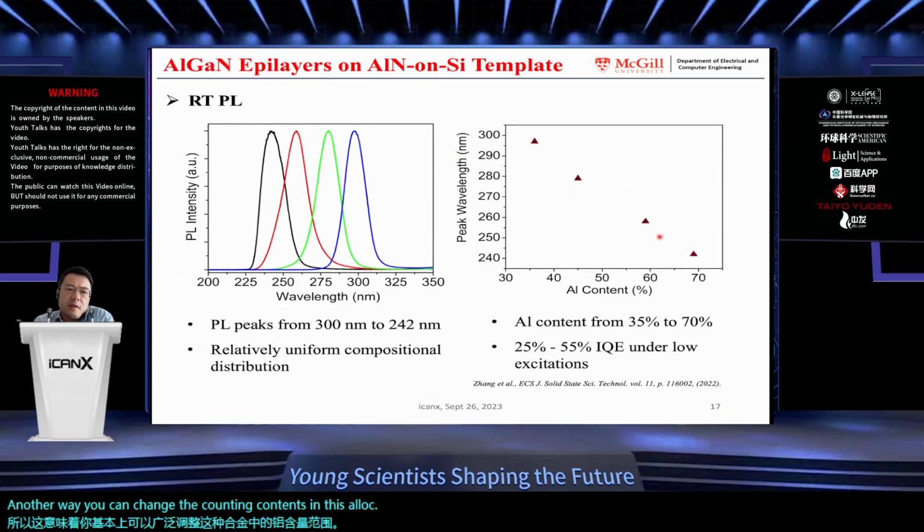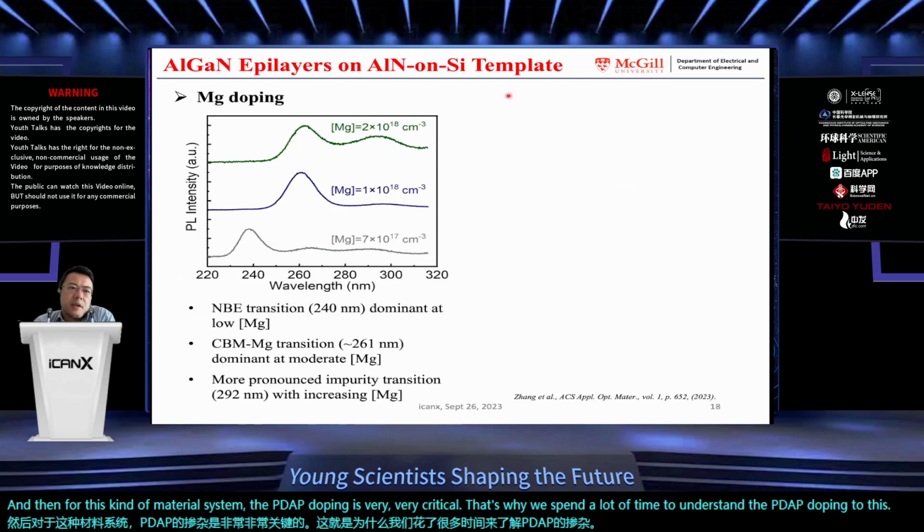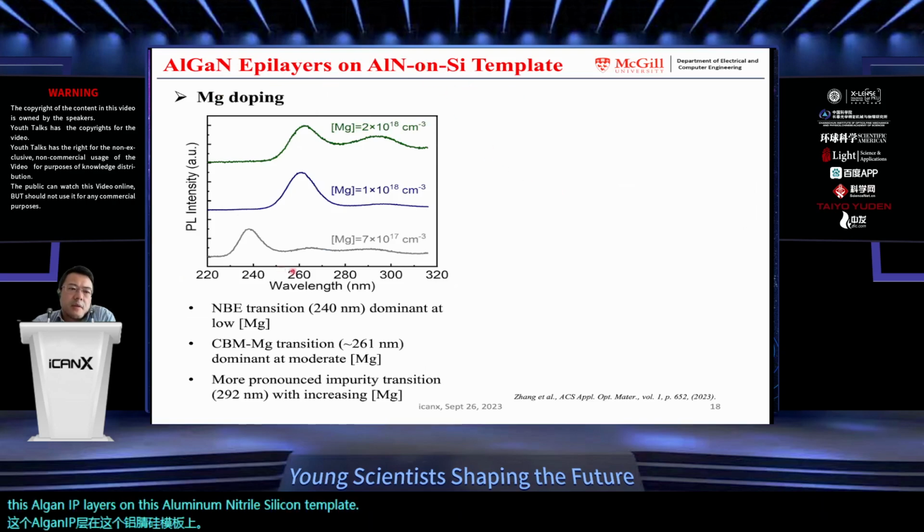So basically you can have material with different band gap energies, and later on you can use them to make devices. But before making any devices, the first important thing is to make sure you have the correct doping. For this kind of material system, p-type doping is very, very critical. That's why we spend lots of time to understand the p-type doping of these AlGaN layers on the aluminum nitride on silicon template. Here, again, it's the PL technique we always use, with different magnesium doping concentrations.